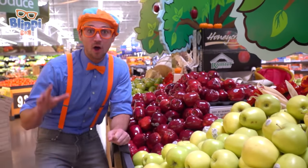Is it done? It's done. Wow, it does look green. All right, Meekah's gonna love it. Yeah. Oh, do you smell that? It smells so sweet. Yep.